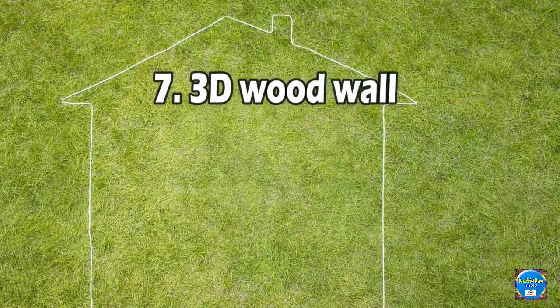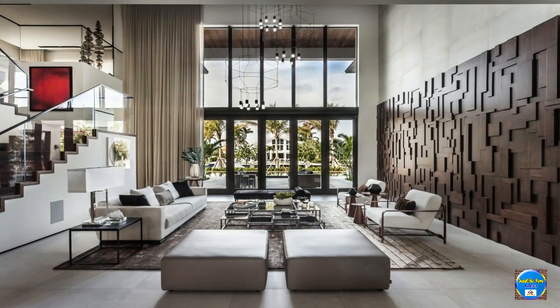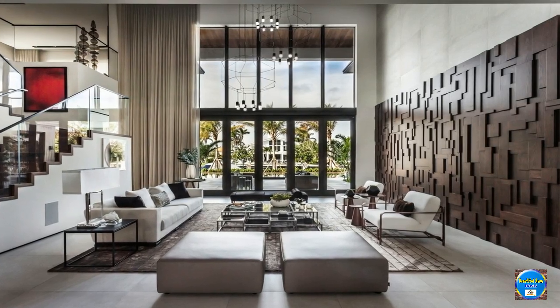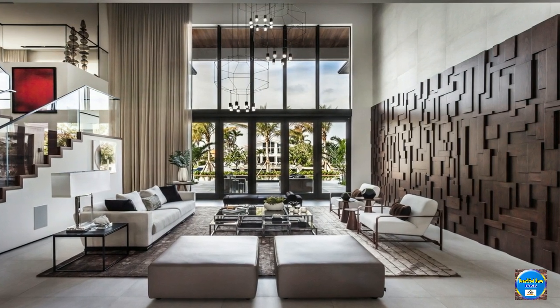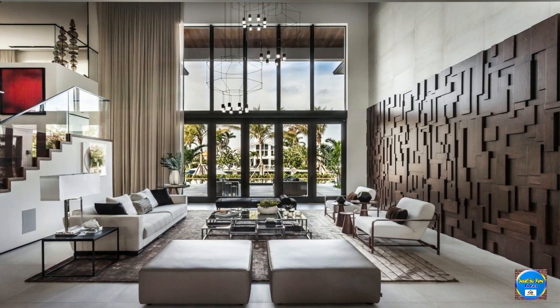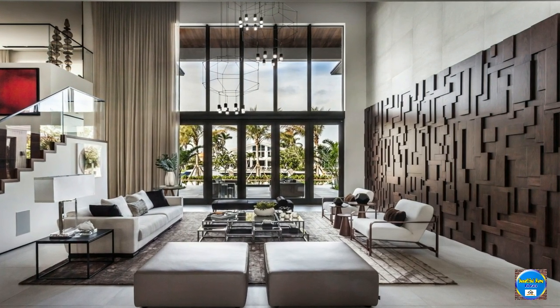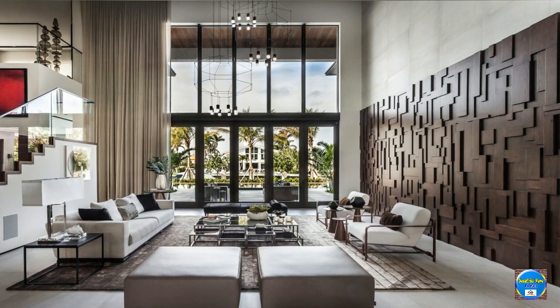7. 3D wood wall. Incorporate a 3D effect into your living room or bedroom design with wood planks or tiles of varying depths, adding dimension and visual interest. This contemporary idea pairs well with minimalist or modern decor styles.